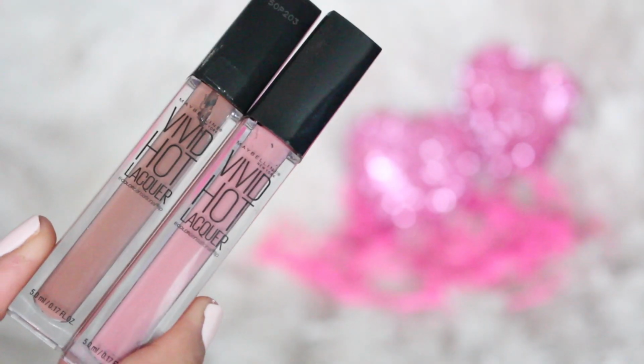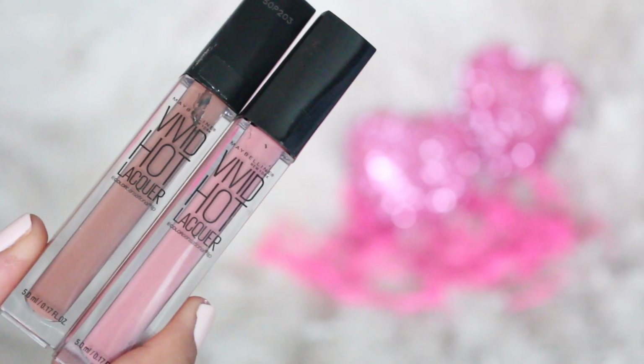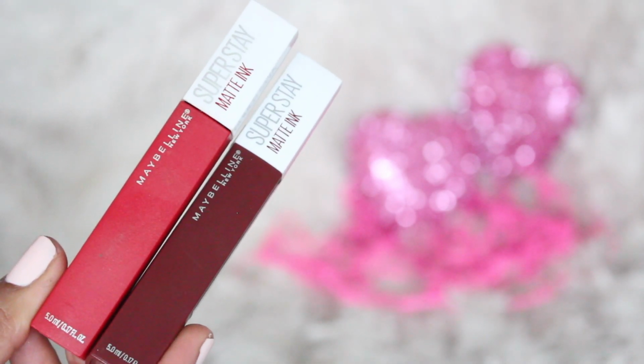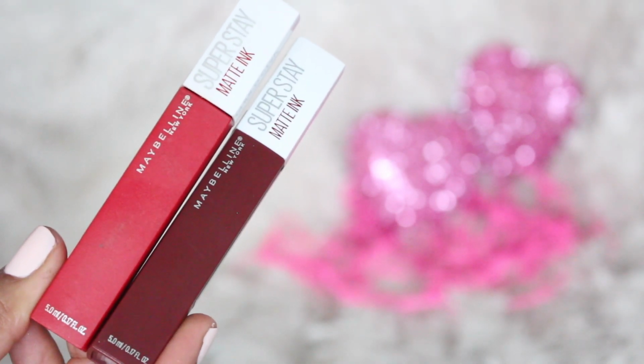The first are the Vivid Hot Lacquers. These are really glossy, super comfortable, with a nice amount of pigment. They have some great nudes or some super bold shades. If you have someone in your life who likes to rock a green or a blue, they've got that shade. Then another big question that I get is about long wearing lipsticks. These are some of my favorites, the Superstay Matte Inks. I love the red, I love the burgundy, and then they have also released some new nude shades, which would be really good, and these just have such a nice long wearing formula.